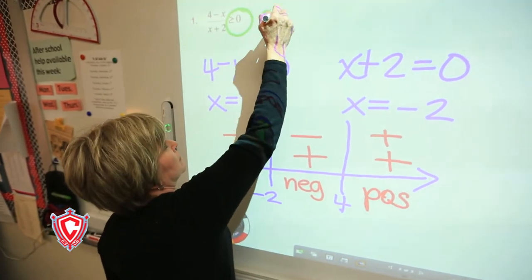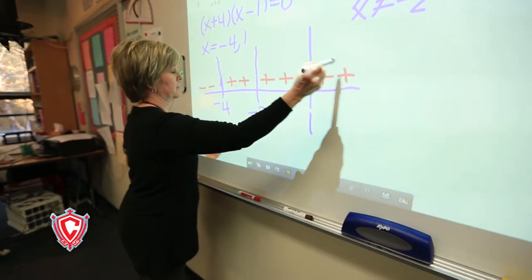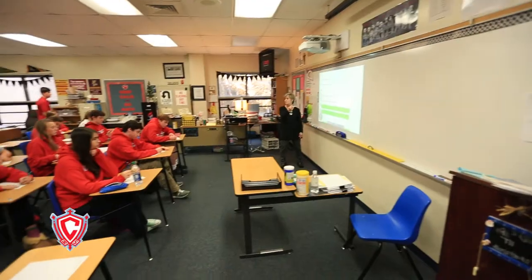eBeam is an interactive software program where I can write on the board and have presentations presented at the board, so I'm not standing behind the computer the whole time. And this is a portable system where I could take it from room to room and give my kids quality instruction.